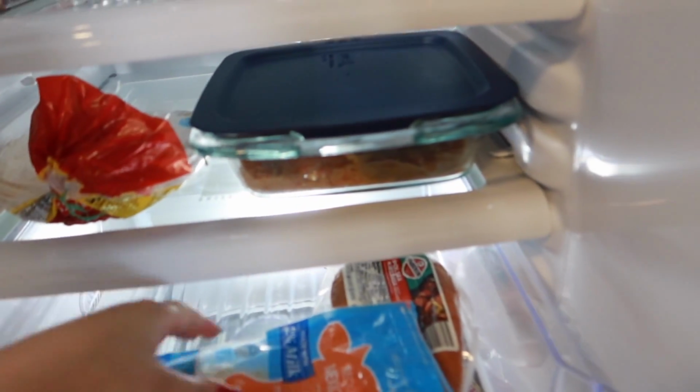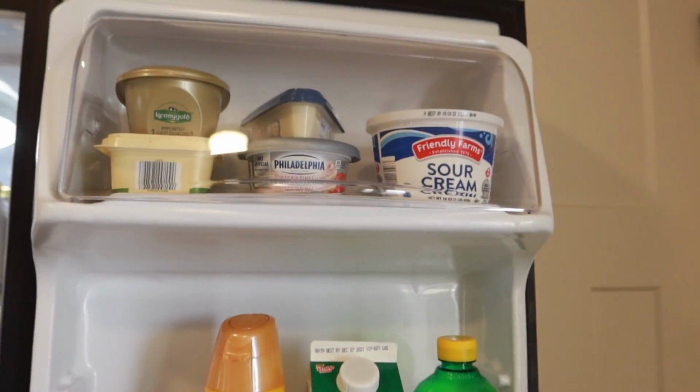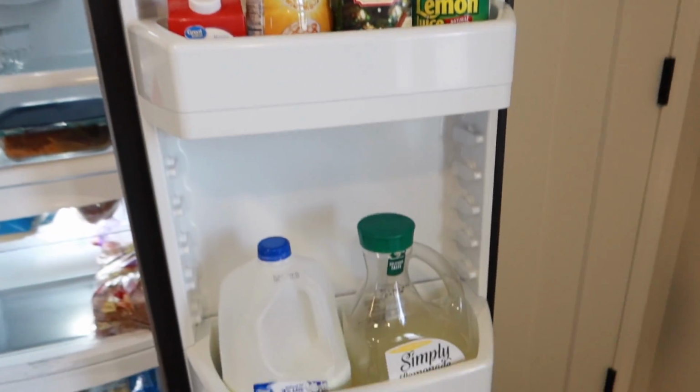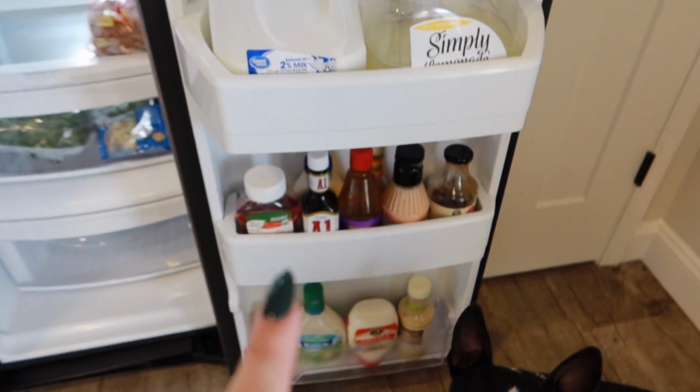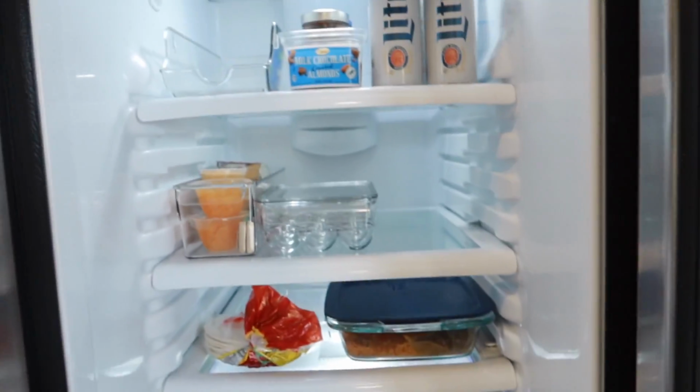The cheese and meat drawer. Again, we're leaving, so we don't really have much in here. And then I just have our butters and cream cheese and stuff, sour cream, and juice, more juice. These are all our condiments down here. And that's it for the fridge.